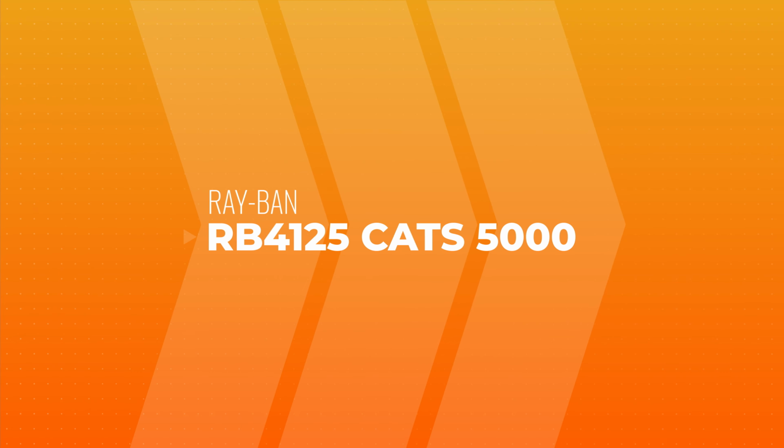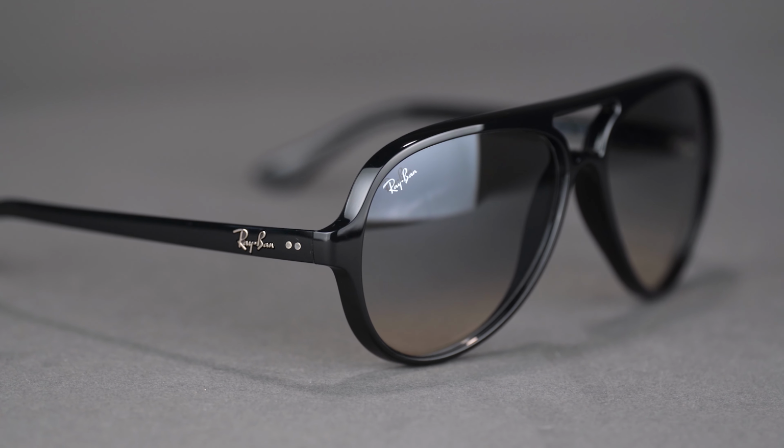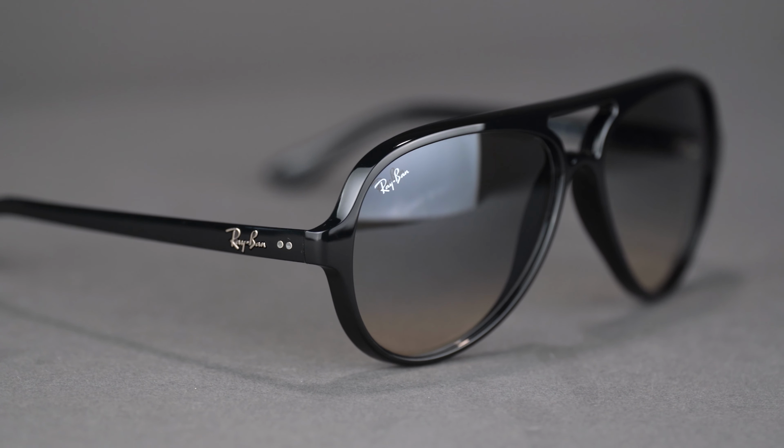So if you love that teardrop shape, but you don't want to go with that just simple style of the 3025, the 4125 is awesome. So like I mentioned, fully plastic. You still have that double bridge design, but it is in a part of the mold. So it's all one piece as opposed to what you get with metal frames where it's soldered or welded. I think they're all just soldered. I actually don't know the difference. I'm sorry. Don't be mad at me.